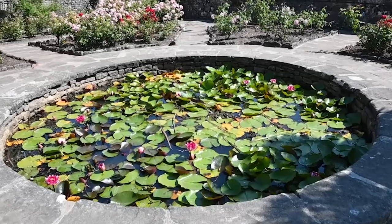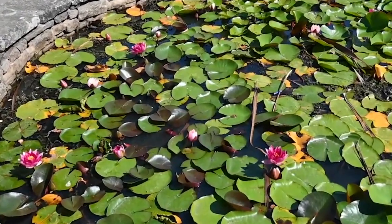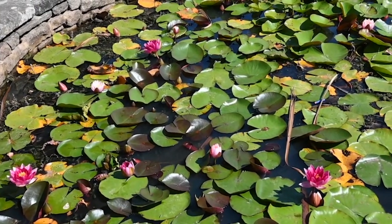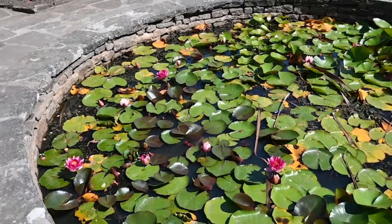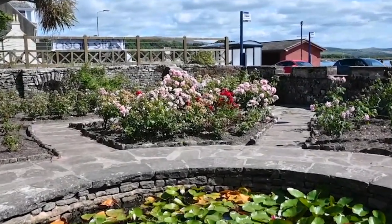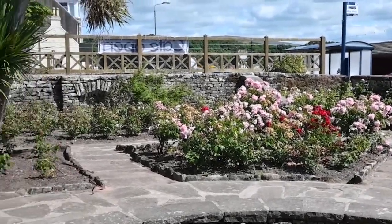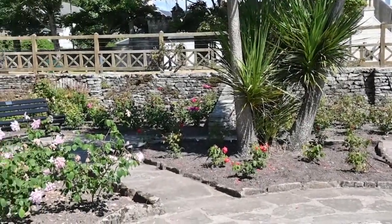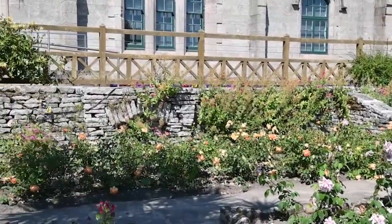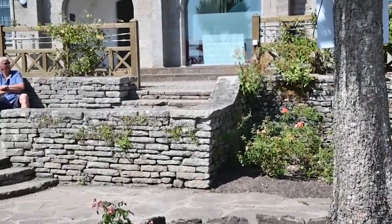This garden is filled with the most beautiful flowers. I'm absolutely in love with these lilies on the pond. They're really beautiful. It's unusual as well, but the whole place is just in bloom, and it smells wonderful in here because of all these gorgeous blooms. It's so pretty, peaceful, calm.